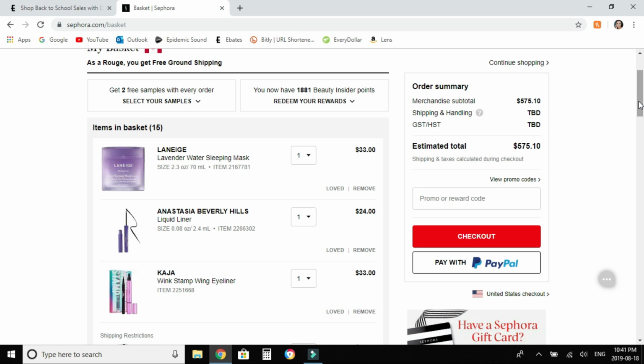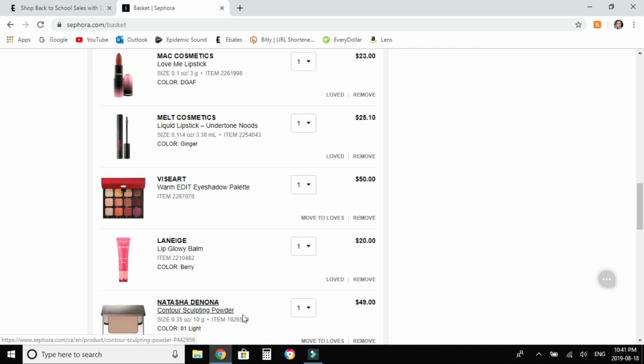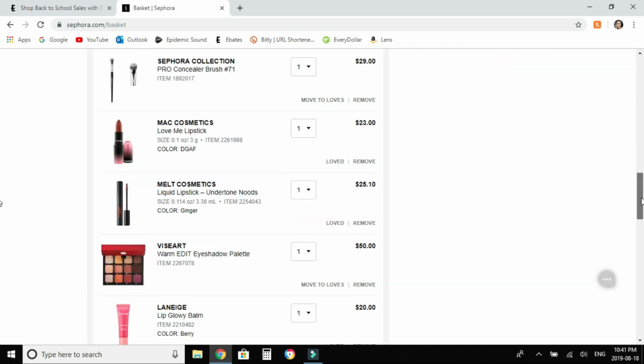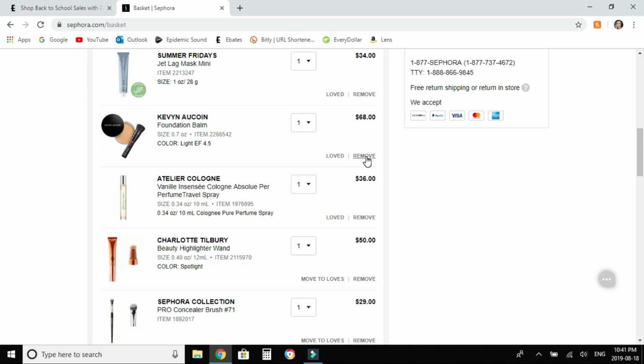Okay, let's get down to it then. So I have the Natasha Denona Contour Sculpting Powder. There's 10 grams of product in there, and then the Sephora is only 3.5 grams for $20. So I can get almost 3 times as much for less than 3 times the price with the Natasha. I go through these because I do contour pretty much anytime I do my makeup, so I'm going to take this one out and stick with the Natasha Denona.